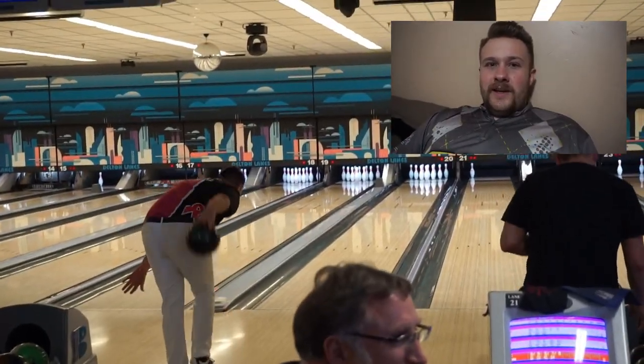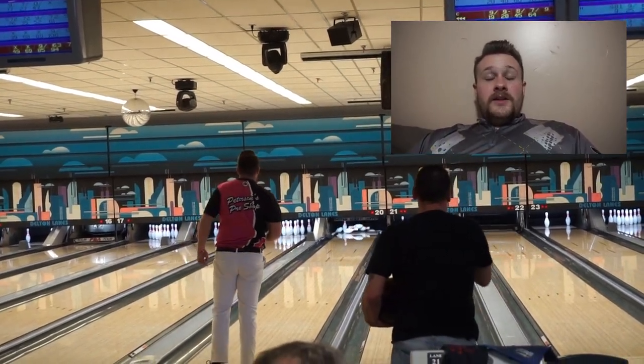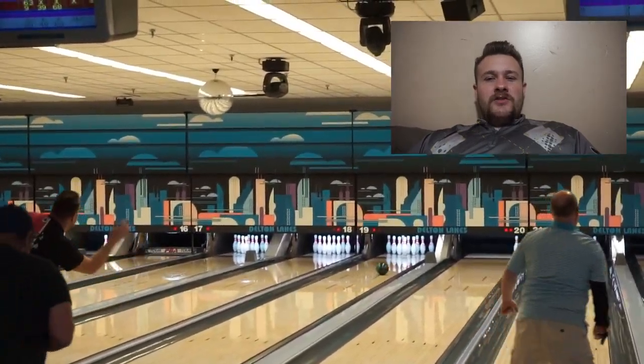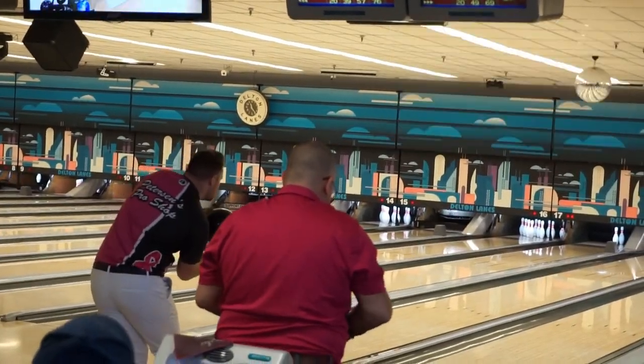So yeah, I didn't quite get any shots of game one. I did shoot 234, so that was really good. The front started to break down here in game two. I struggled a little bit and only shot 179. So that's what you're seeing here.